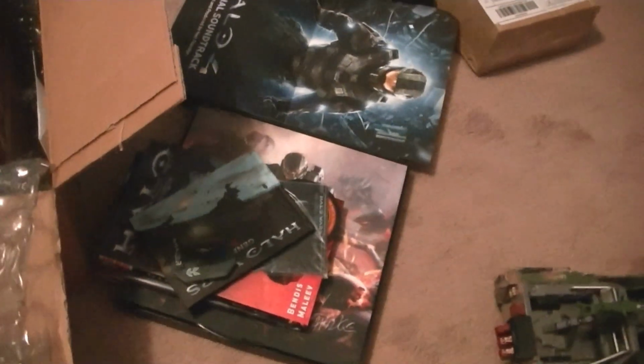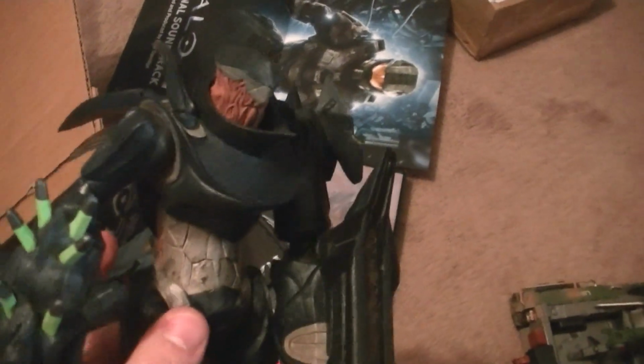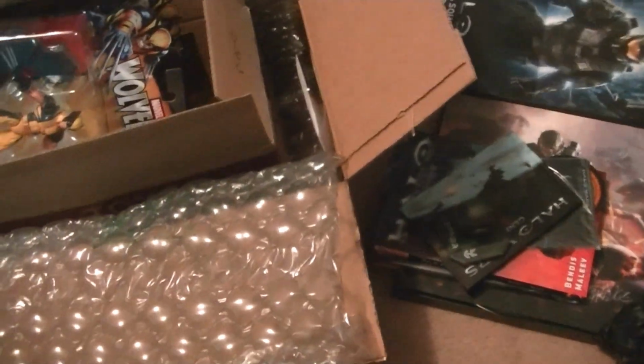I got another Hunter from Halo 3 from McFarlane. I only bought one. Actually, I bought like 3 when they came out, but I sold them off and traded them away because they were shelf warmers at the time, and now they're worth a whole bunch more. So I figured I'd finally grab my second one so I could have the pair. And got it on eBay from a seller that gave me a good price on it, so I figured I might as well pick it up. So there it is. There's the Hunter. Really cool figure. I have reviewed that, so go check it out.